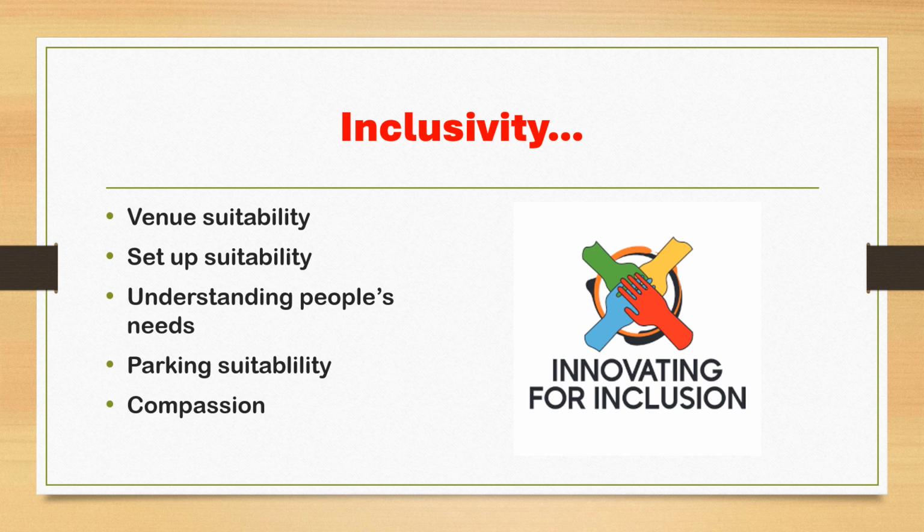Think about understanding people's needs. So you may need to do some research on different types of people's needs and what they may need from you, and make sure that you have some compassion. You've got to understand that not everybody's the same. Everybody learns differently. Everybody has different needs that will help them to learn, and everyone will need a different setup. So you need to consider all these things before you can open up your classes.